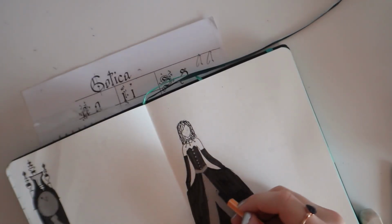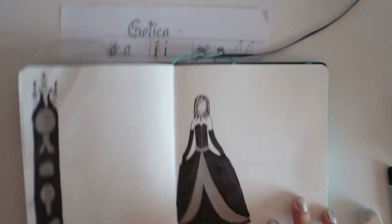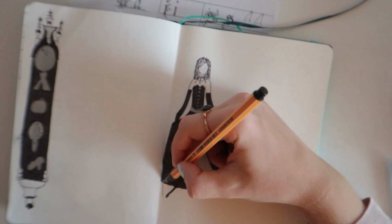And here you can see me trying to add some details to the silver. I was going to add some black lines to make it look like lace, because that's a very gothic look on a dress, lots of lace, but unfortunately it just didn't show up very well.